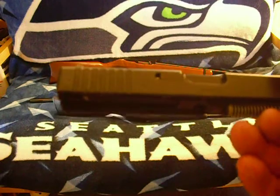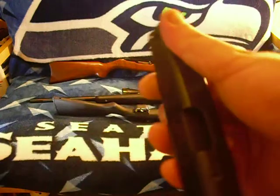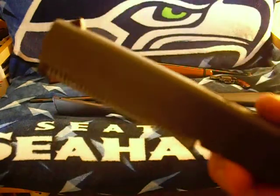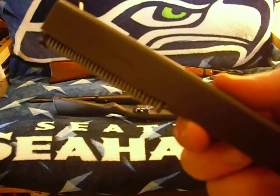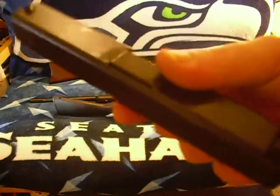But it was just kind of a whim kind of thing. $300, I got a 9mm. I can shoot 9mm now, and I believe 9mm might be the most common pistol round in America, and I know it's a NATO round. So 9mm is definitely good to have.